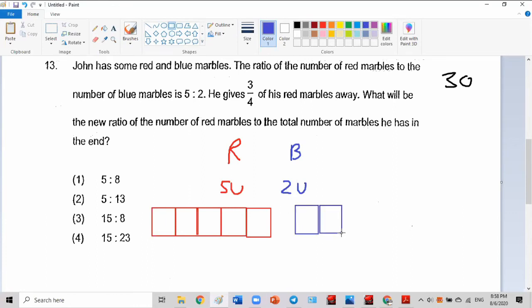How do they trick us? Is it 3/4? How do 3/4, 4 and 5? How to make them the same? Times 4. Make 4 each. 4 units, 4 units, 4 units, 4 units, 4 units. Because you're 4 and 5, if 5 took 4 units inside. So altogether, how many units? 4 times 5, 20 units.